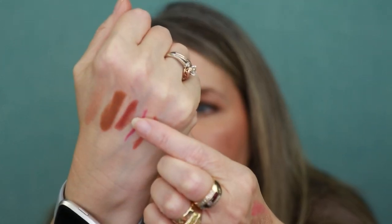So this is the BK Beauty lip liner, and I have this one in the shade Warm Spice. It's this one right in the middle there. A really, really pretty shade. Again, very versatile. You can wear it with numerous different lip colors.